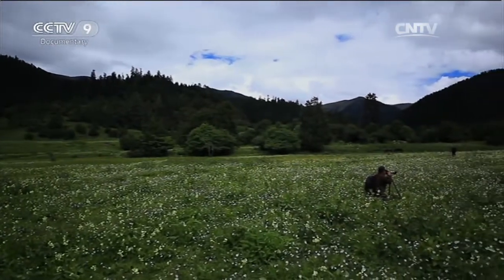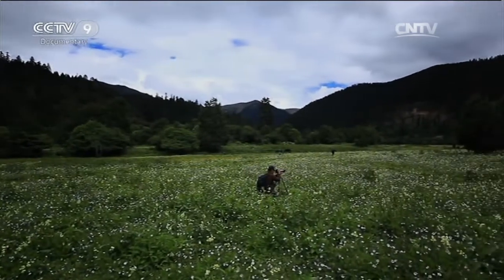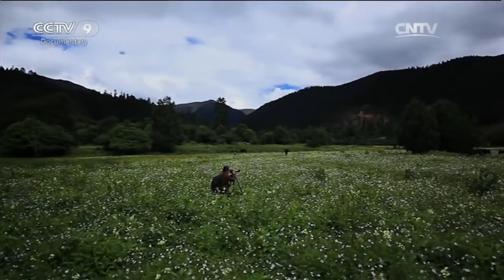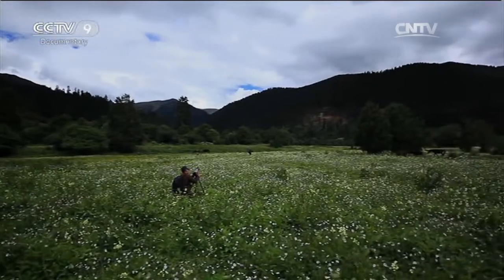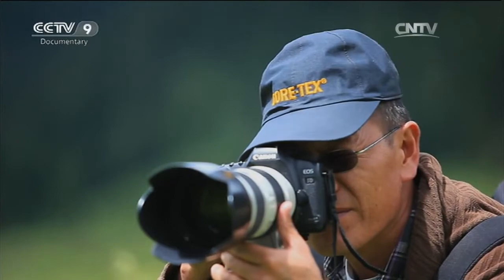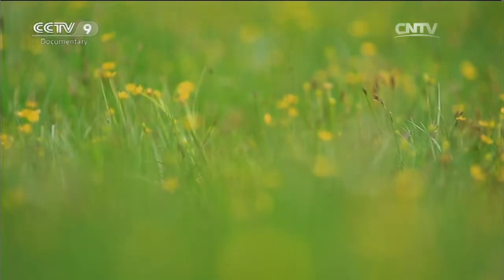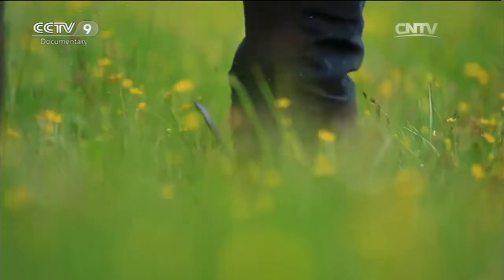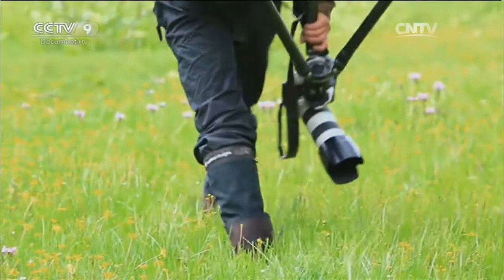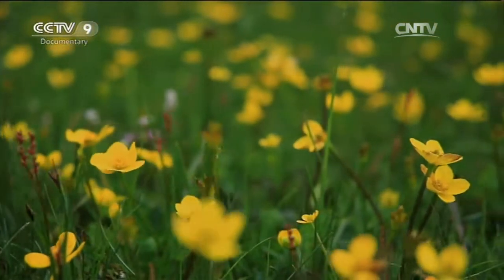At the bottom of the canyon, subtropical forests provide sufficient oxygen. The seemingly flat meadow contains rich moisture and fertile soil. Most plants here grow close to the ground and are short and thin, but the moisture here makes the petals bright. Wildlife photographer Peng Jiansheng can never get enough of scenes like this.